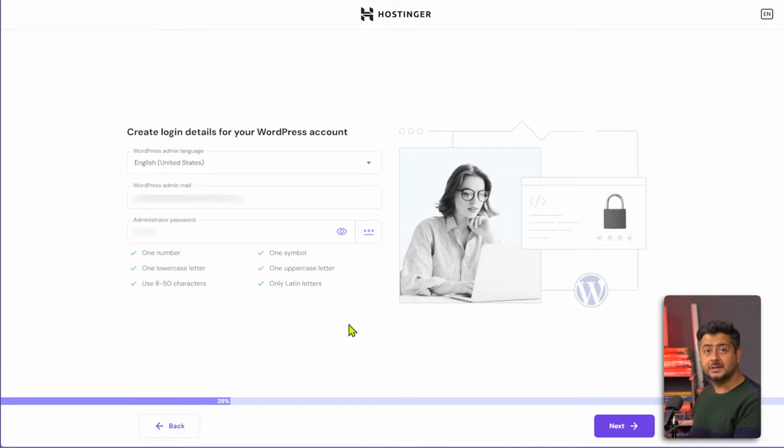You can use the same email address, and you can see the default email address, which I've blurred out, is the same email address that I'm using for my hosting account. So you don't need to change the email, but the password will be different. I'm using a different password for logging into Hostinger, and I'm using this password, which will be the administrator password, to log into my website.